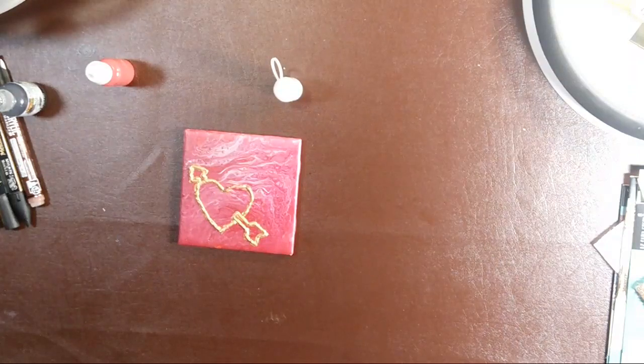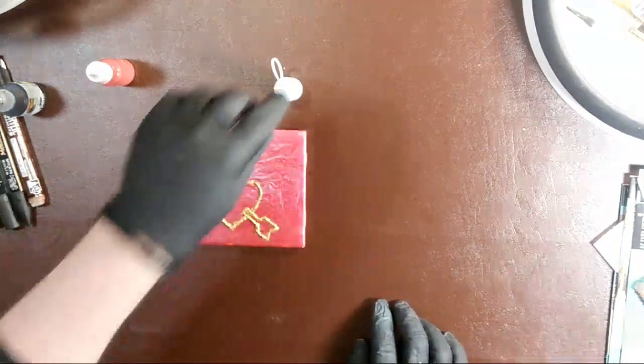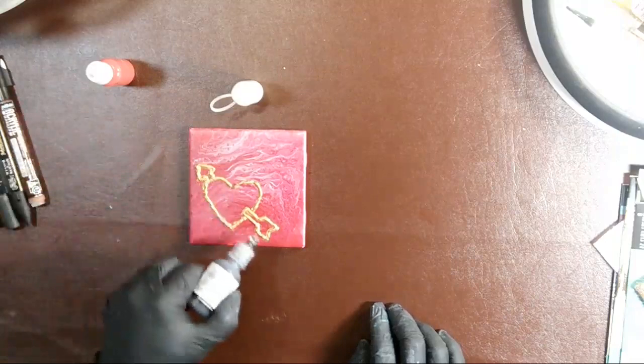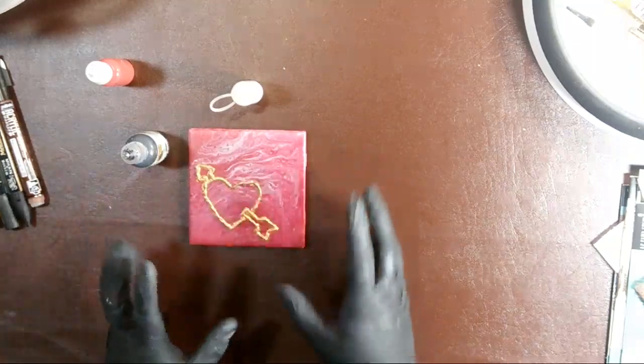Oh, hi, Abby. All right. So I'm letting that sit for just a second. And we're going to fill that one in with white and then the arrow in with black. So it's going to be black, white, and gold surrounded by red.